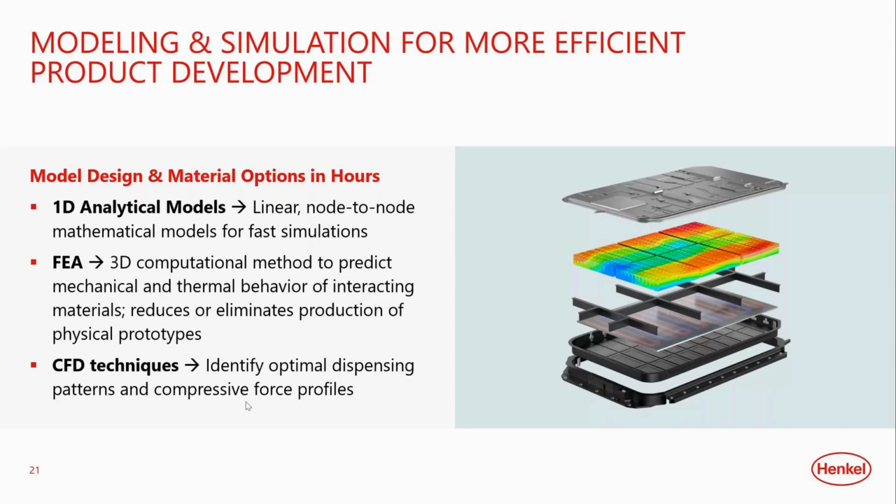Obviously, the more traditional mechanical modeling as well, where we can provide some material cards or test data to assist through the mechanical modeling, and then obviously the thermal modeling as well, just ensuring that with the thermal conductivity and managing all the thermal aspects of the design, we could provide some data related to the thermal model as well. So we see modeling and development for those three key areas as highly important, both for us and for our customers.